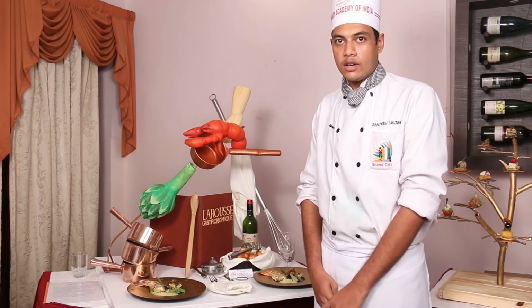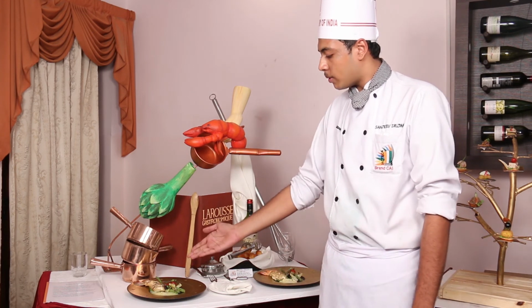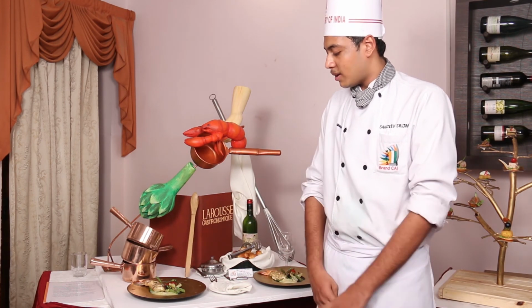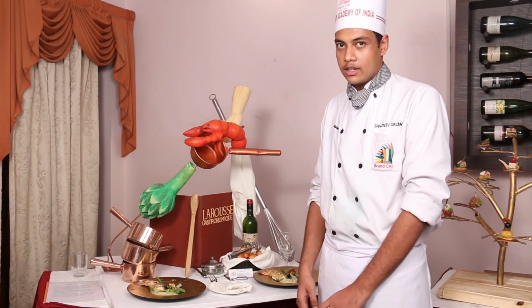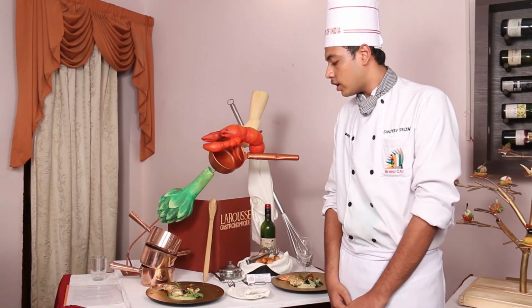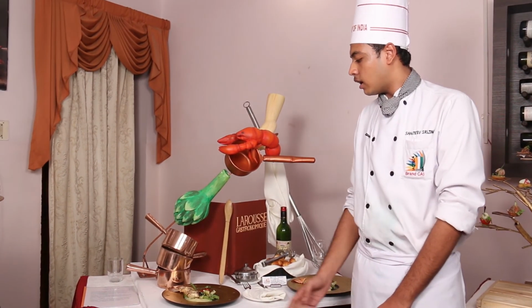I have poached lobster in court bouillon using butter, and I give accompaniment with a beurre blanc and grilled artichoke, grilled yellow zucchini, and marinated cherry tomatoes, olives and capers, and asparagus.